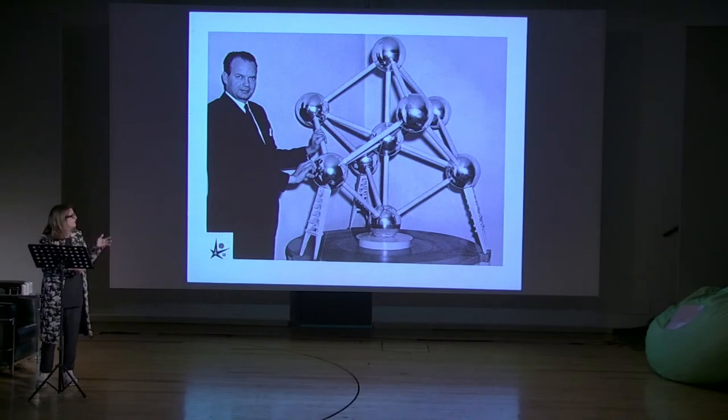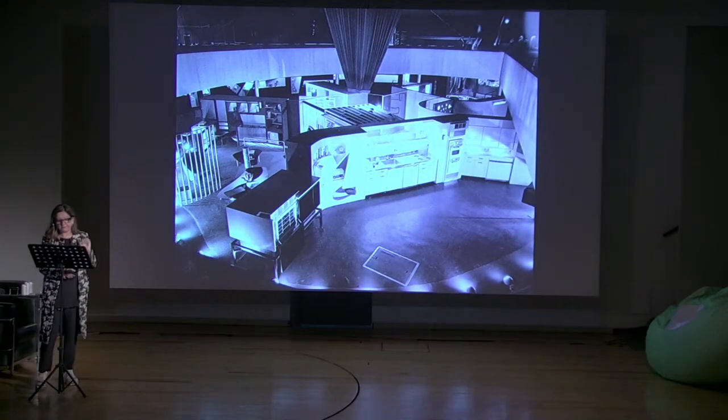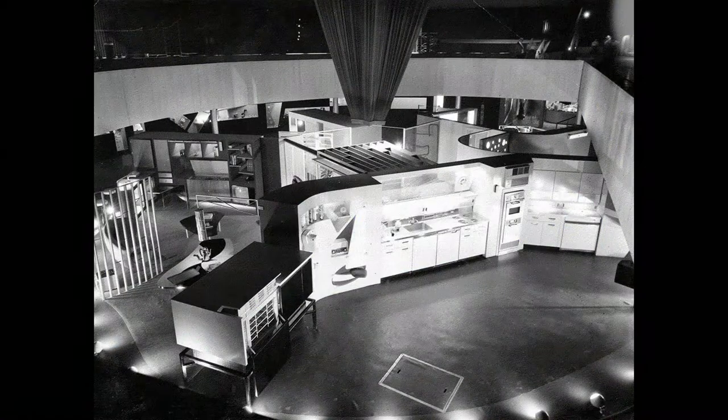The Atomion was meant to give form to something that escapes visibility, radiation, but what I'm arguing here is that, again, what really gives visibility to the nuclear power in this exhibition was domestic architecture. Here you have the electric and hydraulic pavilion, which presented the electric house, which is, again, a new domesticity powered by nuclear energy. So, again, modern architecture is used to give visibility to the invisible.